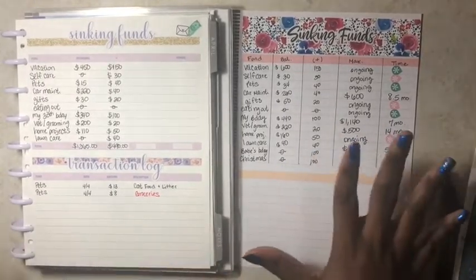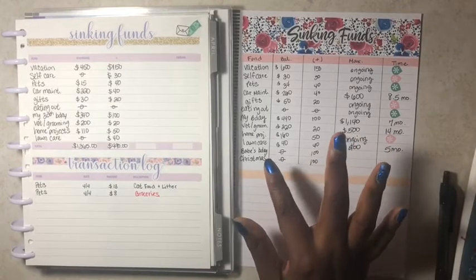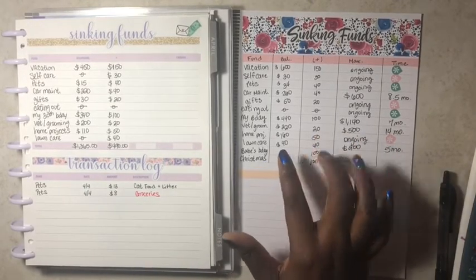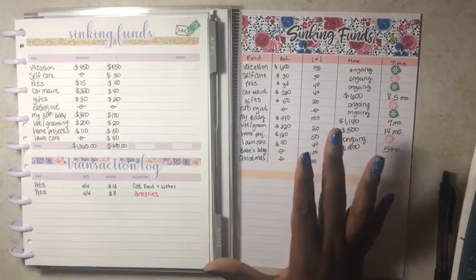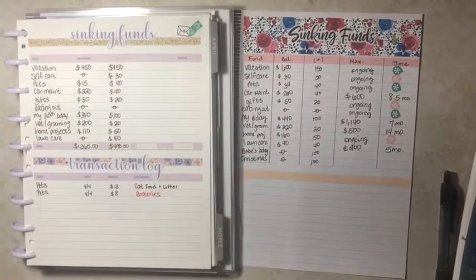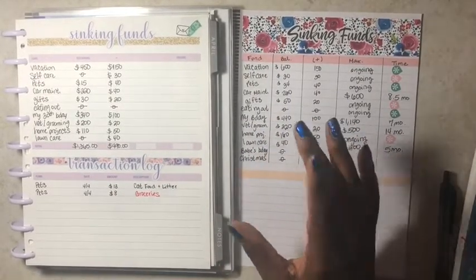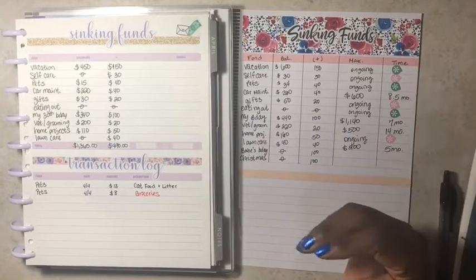And for our lawn care, normally my boyfriend contributes $60 to this as well a month. So I'll do 40, he'll do 60, to total $100 a month. And we will pay the guy that does our lawn around the neighborhood $50 every 2 weeks.